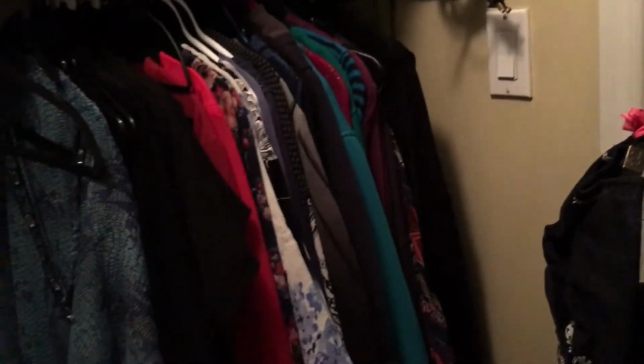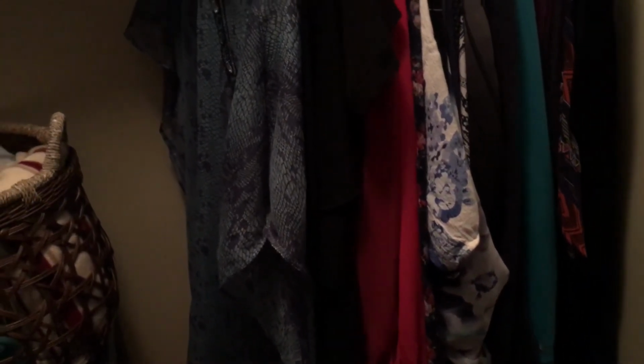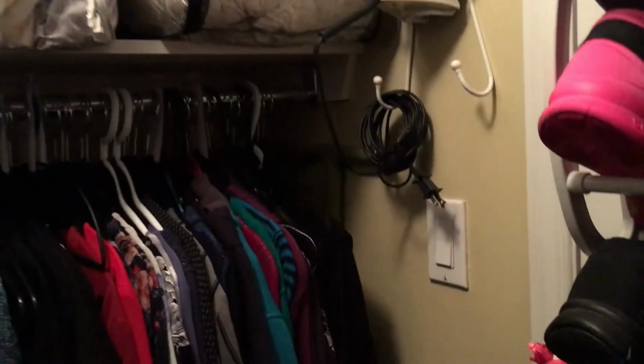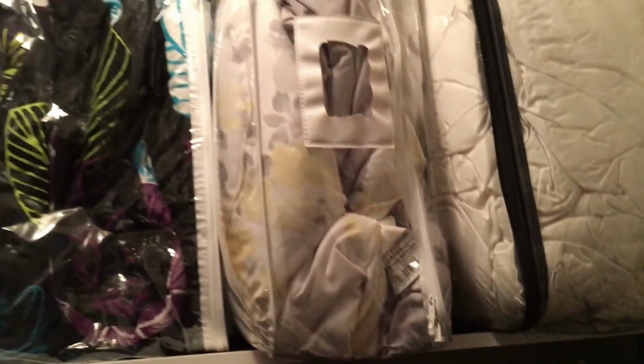The other items that I have here, all I have down here is my carpet cleaner. I have an empty box that really has nothing in it. And then I have a box of baby clothes in the back. Those are just my daughter's clothes that she hasn't grown into yet. I have my iron, and then I have my ironing board hidden back here behind my clothes. And then up here I have all my blankets.